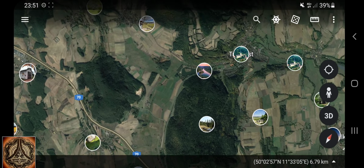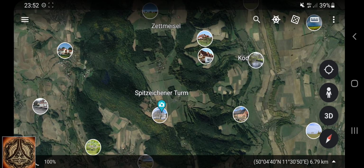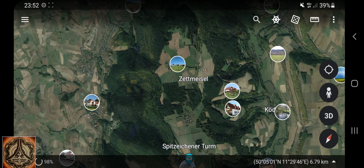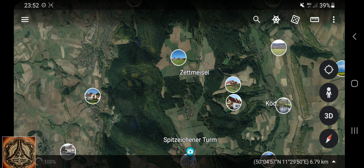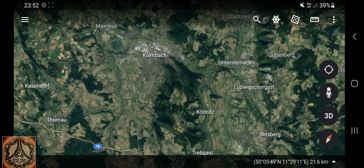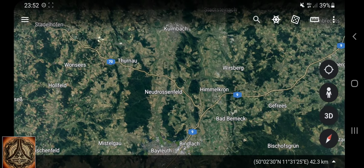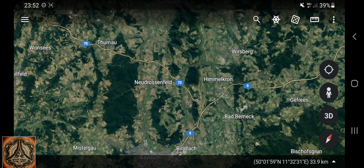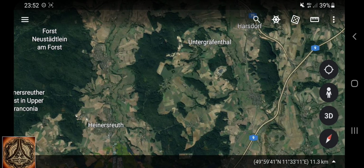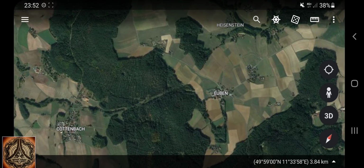Now let's just look at something. Spitzeichener Turm. Maybe we should just turn off all the pictures. Where is Bayreuth? So, the lightning happened in this region. Where we have the mines, there's obviously a hill as well.